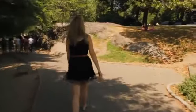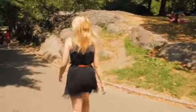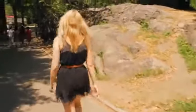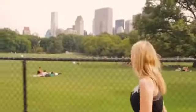An irregular terrain of swamps and bluffs, punctuated by rocky outcroppings, made the land between 5th and 8th Avenues and 59th and 106th Streets undesirable for private development, and in turn, a park was built. The park opened for public use in the winter of 1859.